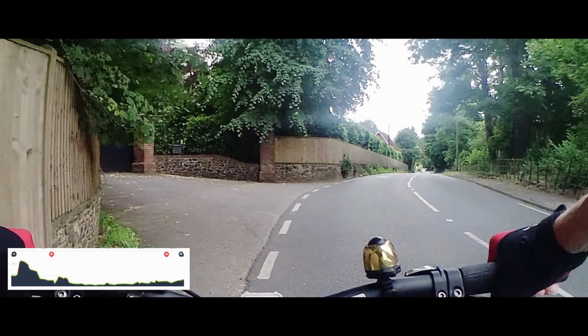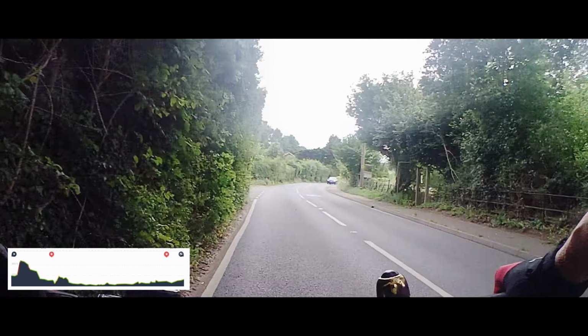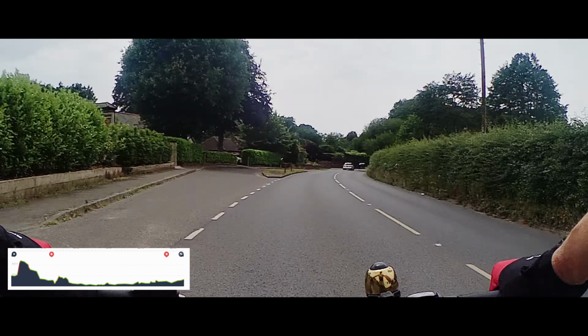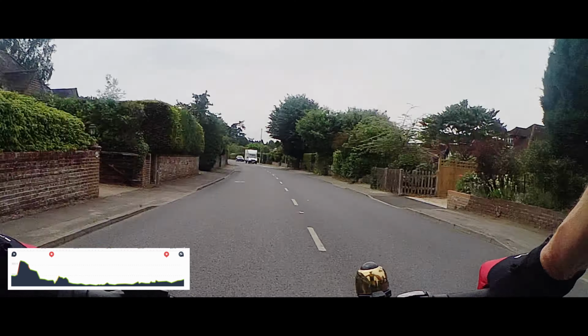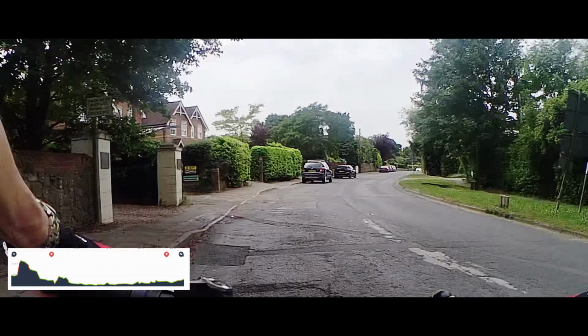This is Chilworth village, and there is a bit of a railway station there as well. We work our way round through this. Now this can get a little bit busier, so you need to be reasonably confident with roads, simply because it's the main village that goes through. There are a few places where the railway crosses the road as well.